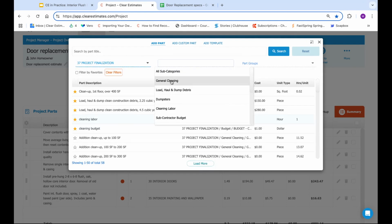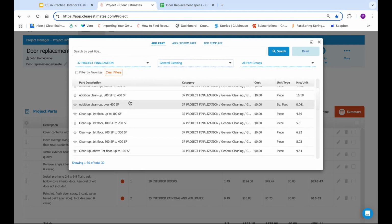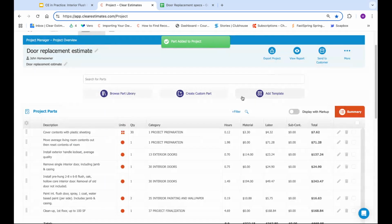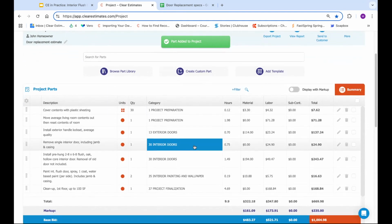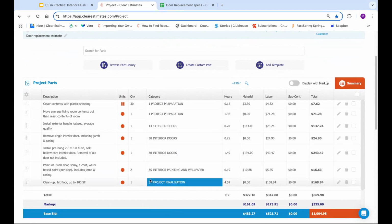And here we're going to find items for cleaning and dumpster rental and loading and hauling and dump debris. We're just going to do some general cleaning. This is a first floor clean up to 100 square feet. We'll grab that, and then we'll just quickly add that part into our estimate. And we're done. We found everything we needed to add for this particular estimate, and you can see how quickly we were able to put this together.